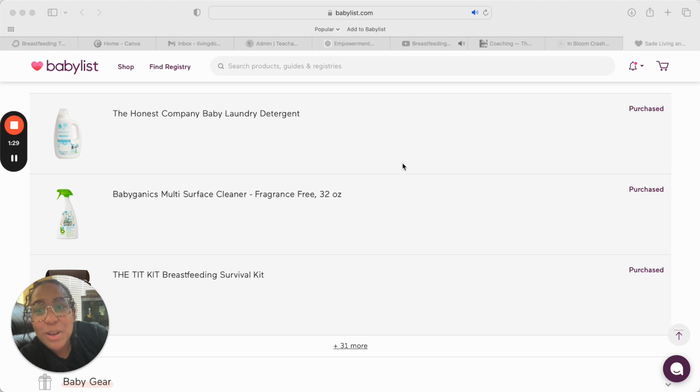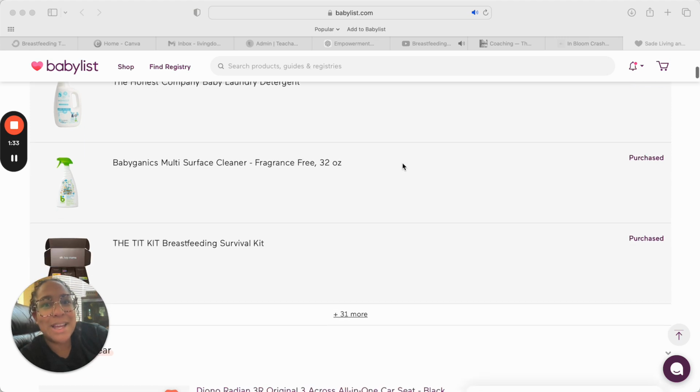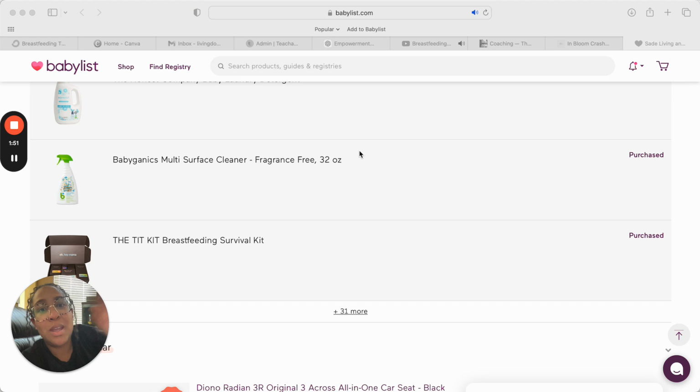I do remember, okay, the multi-surface cleaner. It was really cool because obviously it has no chemicals or anything like that. So it's optimal for cleaning countertops and things like that that your babies are going to be eating off of, instead of spraying a chemical-based cleaner on the common spaces and areas. So I would recommend getting a chemical-free, organic type of multi-surface cleaner at least.